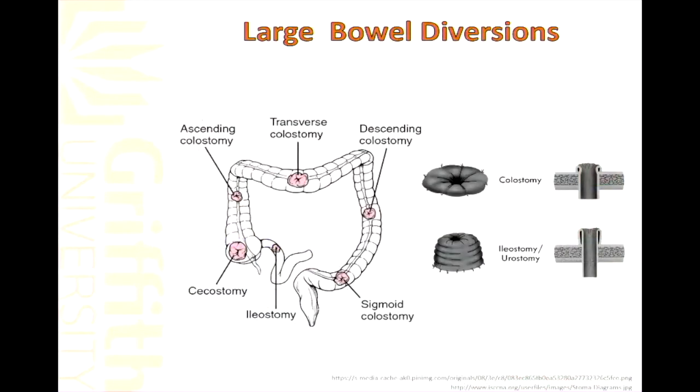Now the picture here, we're obviously missing a small intestine, but from the large bowel, you can see all the different places that I can have a stoma. And you can see on the top, the colostomy, which is going to be mainly on my large bowel. You can see how the stoma is relatively flat, compared to a urostomy or an ileostomy. The ileostomy, urostomy, the one that's a little bit higher, will normally be when I've had my small intestines brought to the surface.